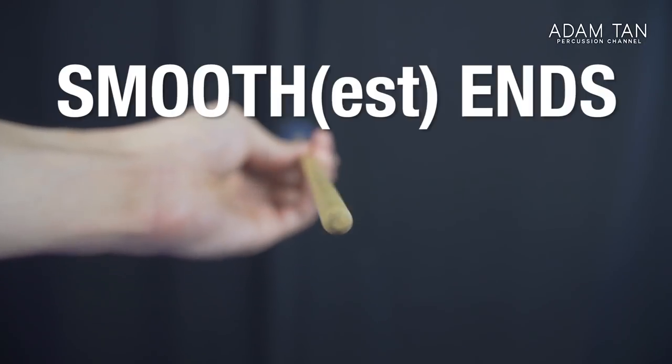Now, if you move down to the bottom of the shaft, you'll notice the smoothest end I've ever had on this show. That's right, smoothest ends make friends. Honestly, this is one of the most well-rounded shaft ends I've ever had on any mallet series, let alone a $25 mallet series. That is ridiculous.